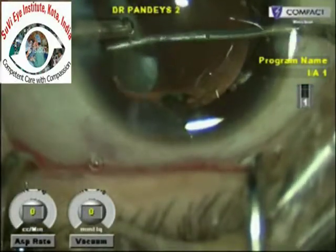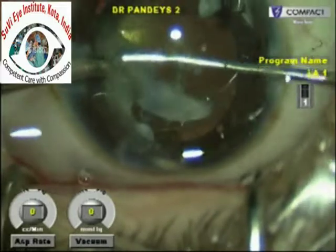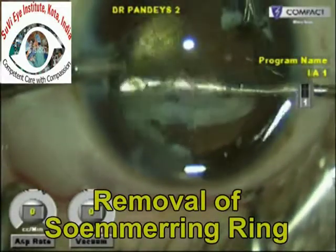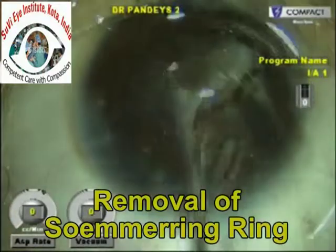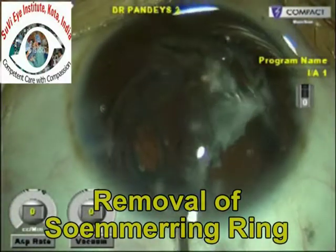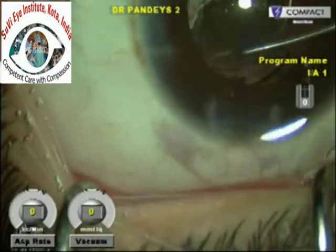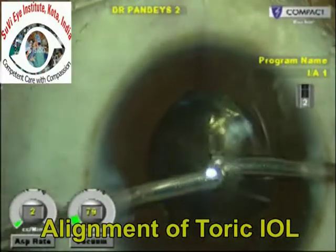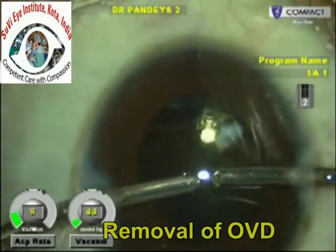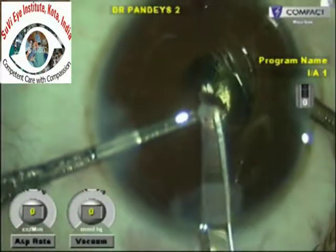After implanting the IOL, we remove the remaining parts of the shimmering ring and the fibrotic anterior capsule using various maneuvers, including visco expression, to remove it from the anterior chamber so that we have a good and clear visual axis post-operatively. After doing all these maneuvers, we again ensure that the toric IOL is well aligned and is along its intended axis. At the end, we have to remove the viscoelastic that we have used in the capsular bag as well as from under the IOL.